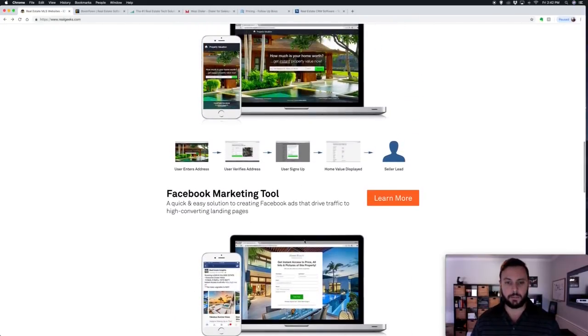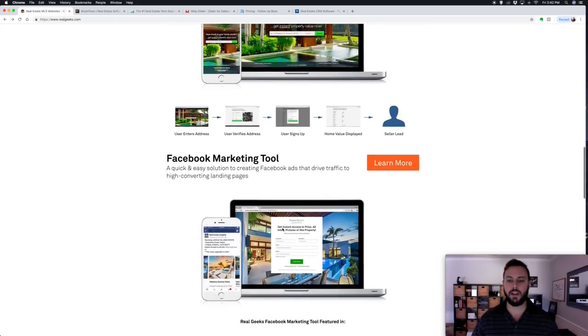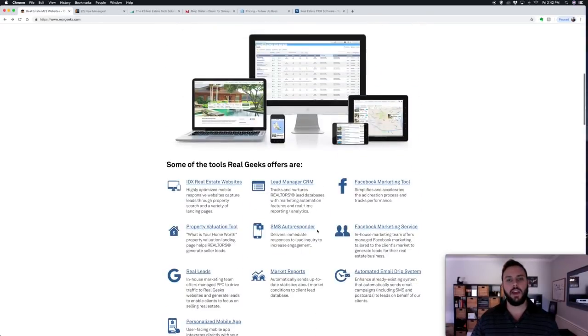They have the Facebook marketing tool. I don't think any of the others have this, where you can just create an ad on Facebook super easy and send them to a landing page. They have their website. It's a relatively nice website.